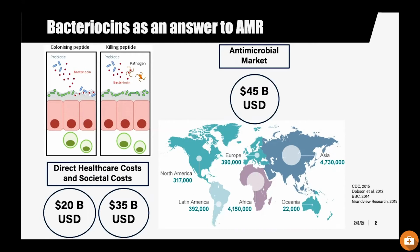And we want to use this to address the problem of antimicrobial resistance. So it's been projected that in North America alone, there will be up to 300,000 deaths per year from antimicrobial resistance alone. And this has created a future antimicrobial market that's valued around 45 billion US dollars. And not only is this creating a market for the sale of new antimicrobials, but it's also causing direct societal and healthcare costs. Healthcare costs in the range of 20 billion US dollars and more societal costs in the range of 35 billion US dollars from the loss of time at work.